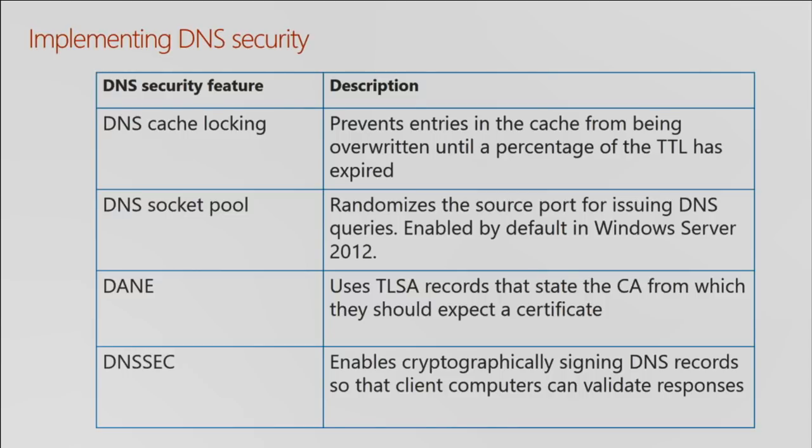New feature, DANE. Tells your DNS which certificate authority it is to expect to provide the certificates for it, which prevents you having random CAs affect your DNS server. DNS socket pool, if you're worried about people understanding where it's coming from, you can randomize the addresses and the sockets that are used by the server. From Windows Server 2012, this was enabled by default. And of course, cache locking. Stop it being overwritten until a particular period of your TTL has expired, which you can set.